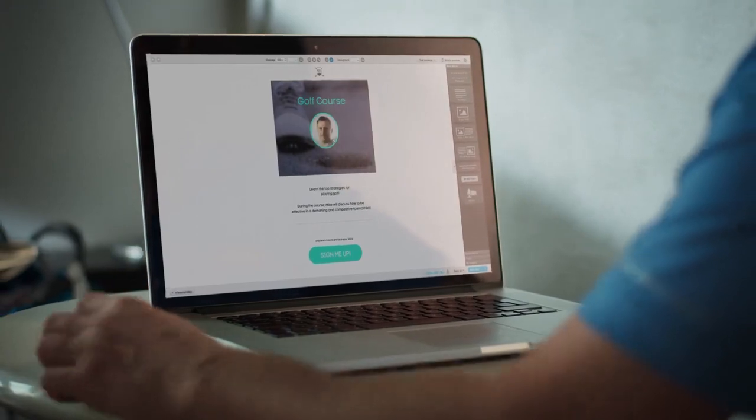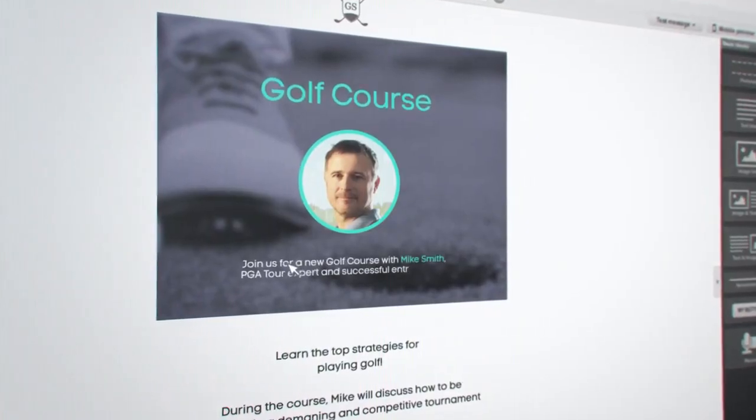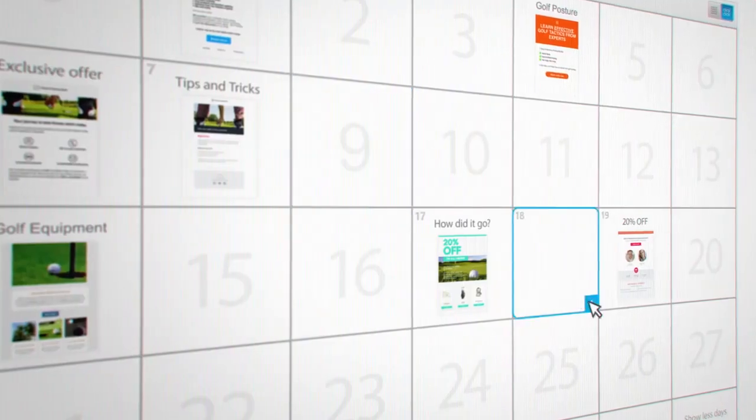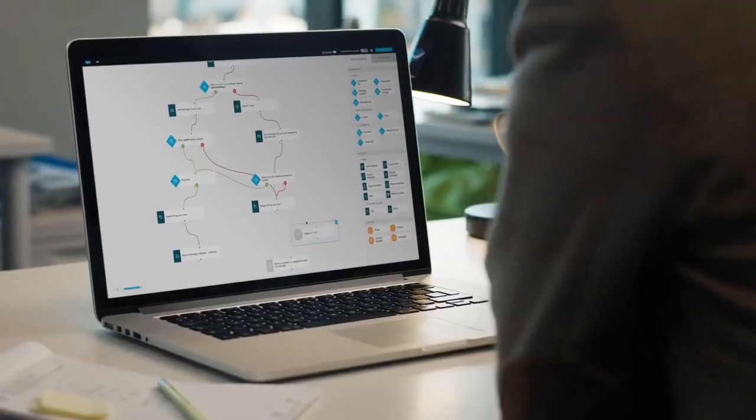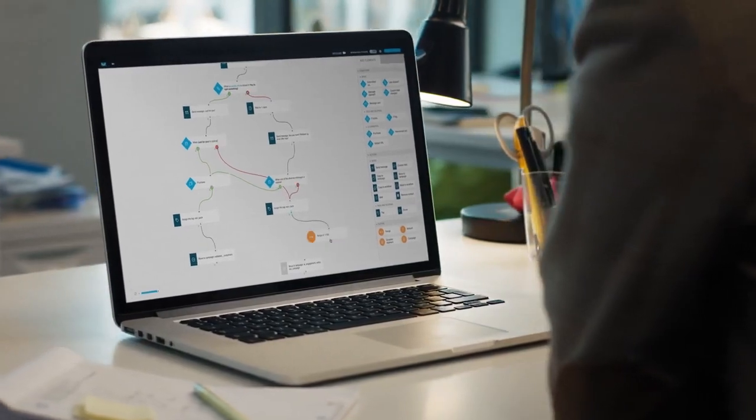Go a step further. Create automated follow-up campaigns that deliver engaging content exactly as you plan it and sell for you round the clock while you just sit back and relax. Build complete customer journeys with powerful marketing automation, e-commerce tools, scoring, tagging, and segmentation.